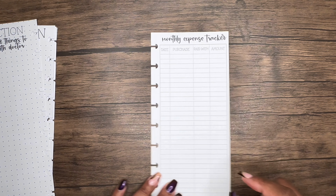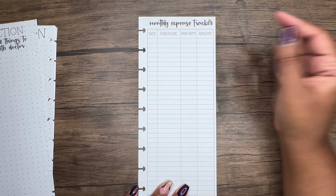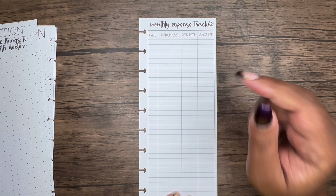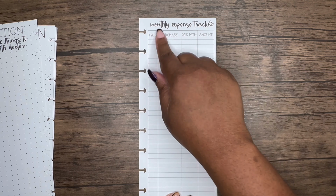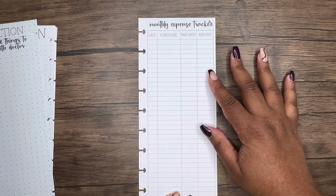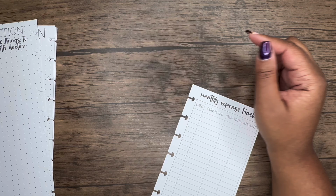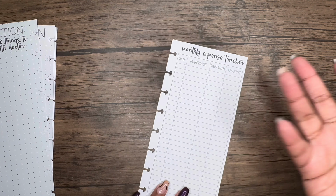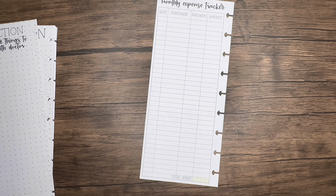And last but not least, out of that pack, we have the monthly expense tracker. Definitely if you're trying to keep up with your finances. And she also has her budget planner, so you can just slide this into each week. So you have your monthly expense tracker, front and back. You have plenty of spaces to write everything that you have spent. Or you can do this, like this is 1 month, this is 2 months.